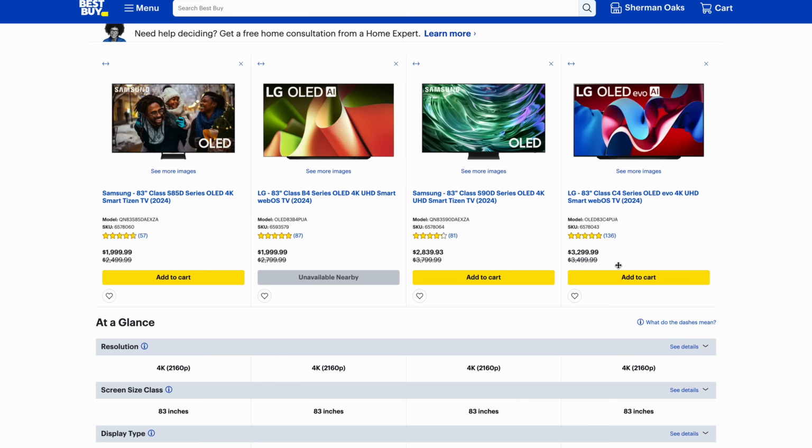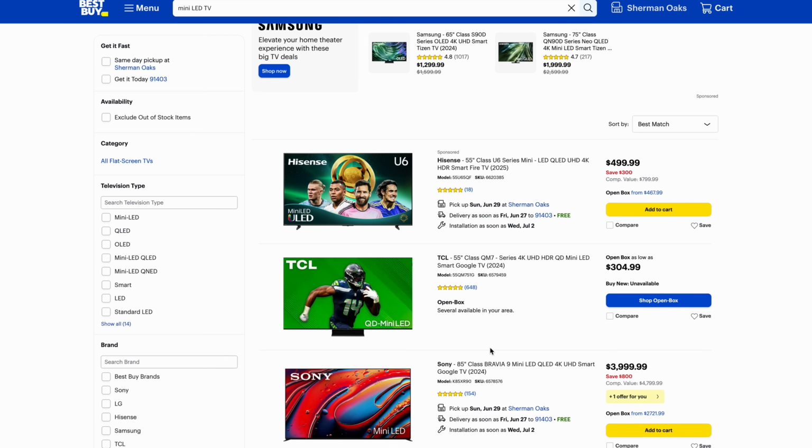Now, I want to look at some mini LED TVs. Open box is going to be a really good way to look, especially if you are in the budget 55-inch category. You can get a QM7 from last year for around $300 open box if you are lucky enough to find one. So definitely search your open box section for that QM7 from TCL.